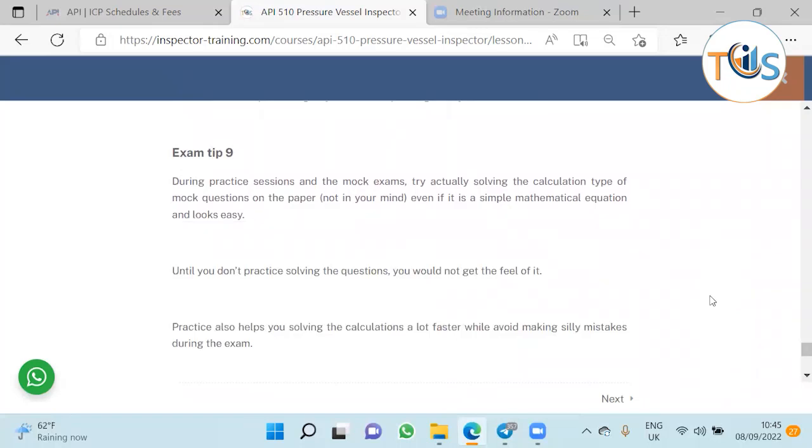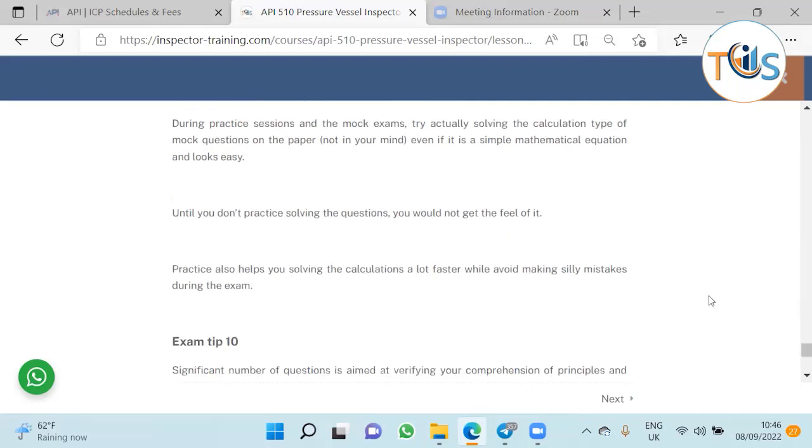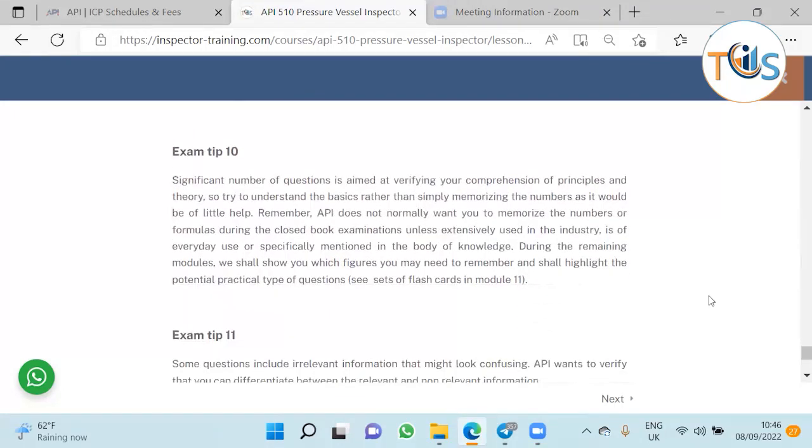Our mock exam questions, please solve them. Go to the reference documents, start frequenting them, actually seeing them with your own eyes. Where is it? Because during the exam you need to know how to navigate through the documents, and unless you practice it, you won't get the hang of it. So even if it's a simple mathematical calculation, please solve it.